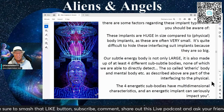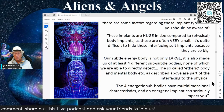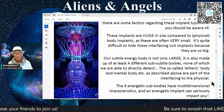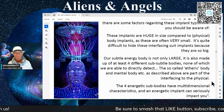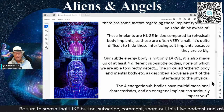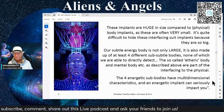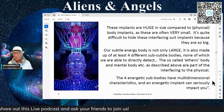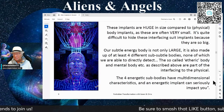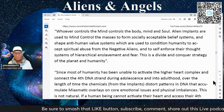So these implants are harnessing those energy systems, those energy bodies. Some call it the oversoul, some call it the mental body. And they are disrupting our ability to connect with our higher self, to connect with source, and to have the kinds of trans-dimensional experiences that are our birthright. This article goes on to say the 4 energetic subbodies have multidimensional characteristics, and an energetic implant can seriously impact you.